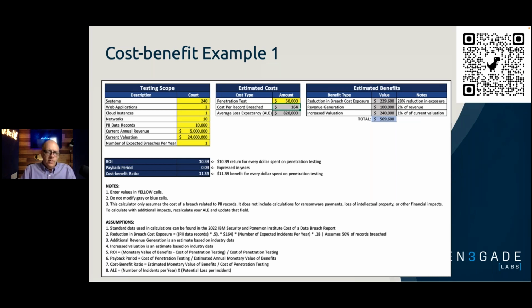When we look at benefits, we have to put some stakes in the ground. So we're going to use the 28% reduction in exposure. I fully recognize that 28% reduction in exposure relates to the entirety of the cybersecurity program, but penetration testing and training, the red team, purple team type aspects of things was specifically called out in that report. So we're going to take that number and glom onto it. So 28% reduction in potential cost of a breach.